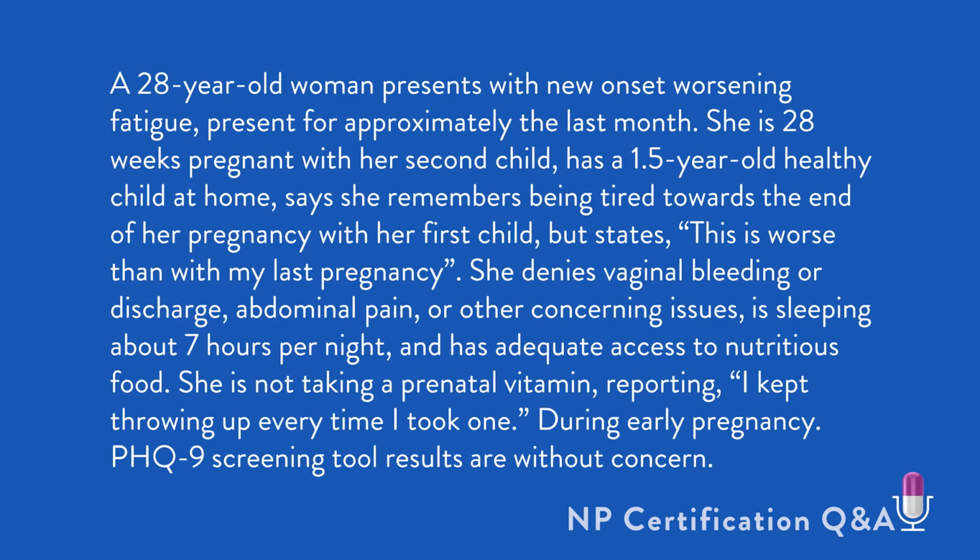A 28-year-old woman presents with a new onset of worsening fatigue present for approximately the last month. She's 28 weeks pregnant with her second child and has a 1.5-year-old healthy child at home. She also states that she remembers being tired towards the end of her first pregnancy, but states, quote, "This is worse than with my last pregnancy."